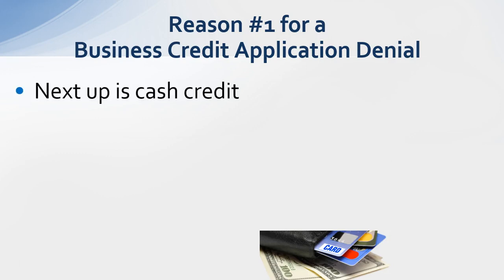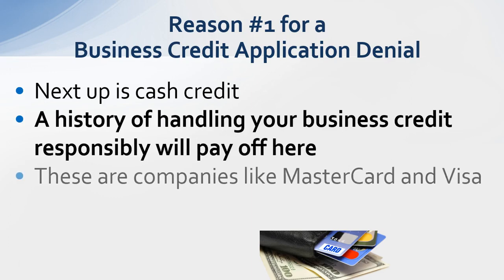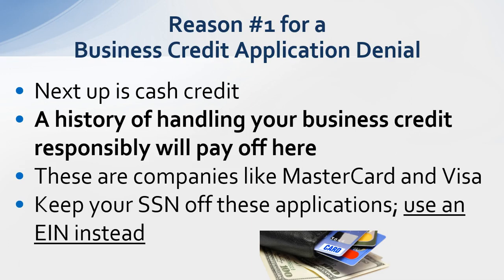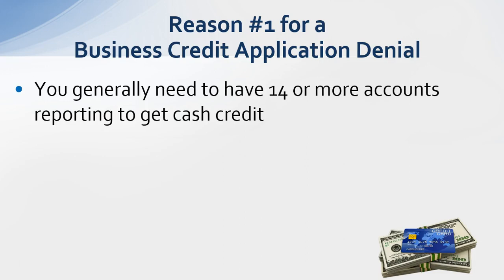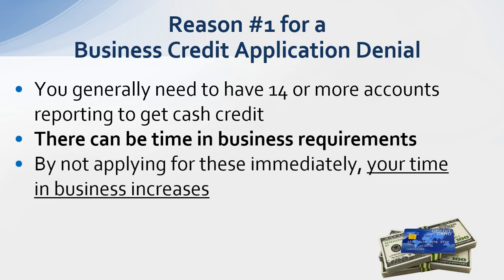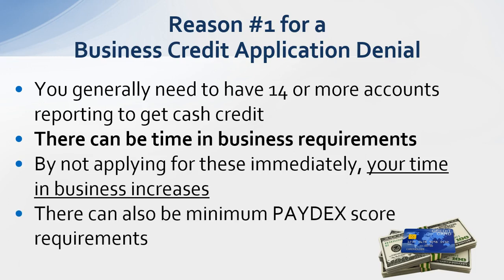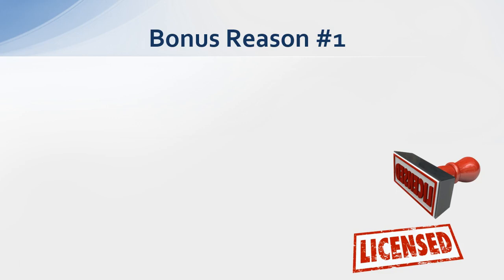Next up is cash credit. A history of handling your business credit responsibly will pay off here. These are companies like MasterCard and Visa. Keep your Social Security number off these applications. Use an EIN instead. You generally need to have 14 or more accounts reporting to get cash credit. There can be time and business requirements. By not applying for these immediately, your time in business increases. There can also be minimum Paydex score requirements.